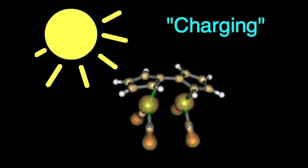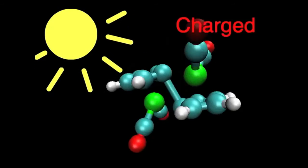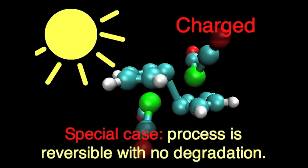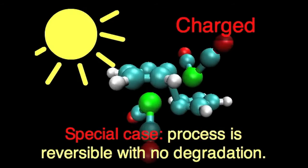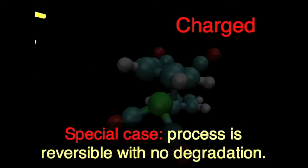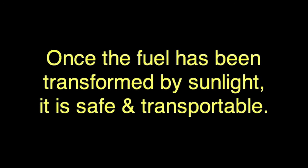So when the sun strikes this molecule, it undergoes a reaction that transforms it into a higher energy state, or a charged state. And this particular molecule is a special case. It can do this reaction in a reversible manner with no degradation. That means that once transformed by the sun, it stays stable, making it safe and transportable.